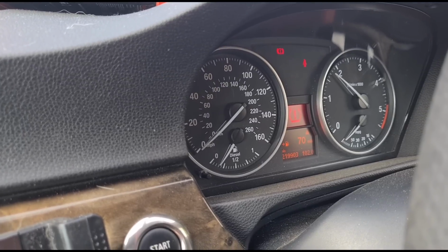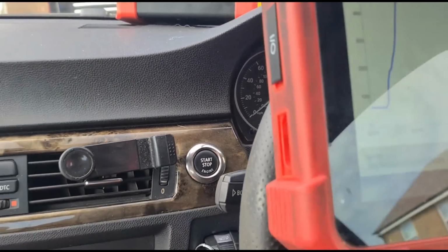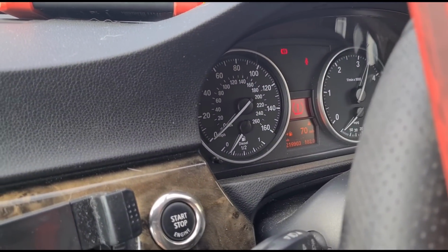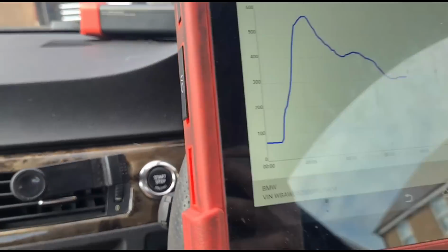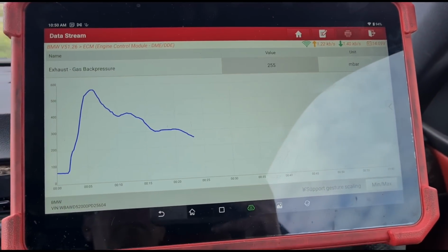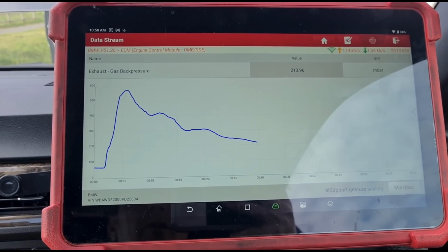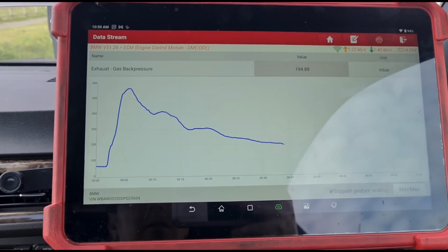Now let's hold it up around 3000 RPM, and we'll keep an eye on that pressure. You can see it's come down from 6. Sorry, I'm getting carried away with the reds there. It's come down from 650 already down to 250. We'd like to get that under 100, ideally somewhere between 40 to 60 millibars.